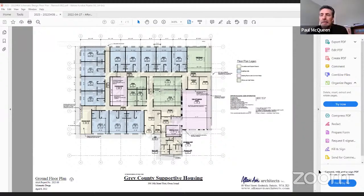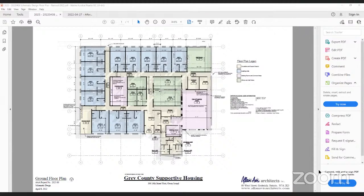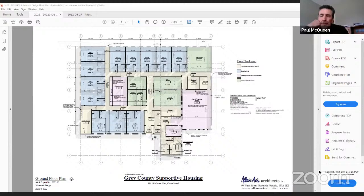Thanks, Aaron. Are there any questions? I can't quite see everybody's picture. I see a few, but I don't have everybody's picture on here. Councillor Burley. Okay, thank you. Go ahead, Councillor Burley. Thank you, Mr. Chair. Nice to see you again, Aaron.